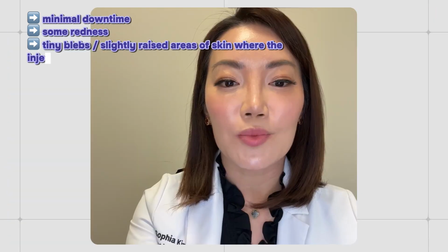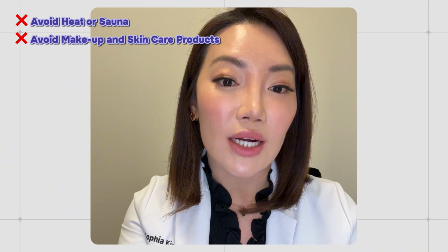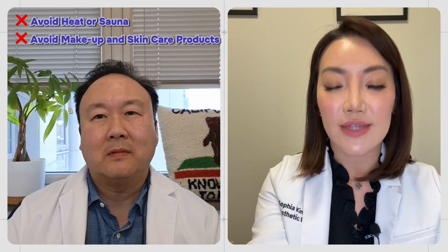You can expect some redness and swelling at the injection site immediately after the procedure, along with tiny blood marks from the superficial injections that usually go down within 48 hours. Aftercare is similar to that of most other skin treatment procedures, such as avoiding heat inducing activities like saunas and hot yoga for at least 24 hours, avoiding makeup for at least 12 hours, and avoiding harsh or abrasive skincare products for the first couple of days.